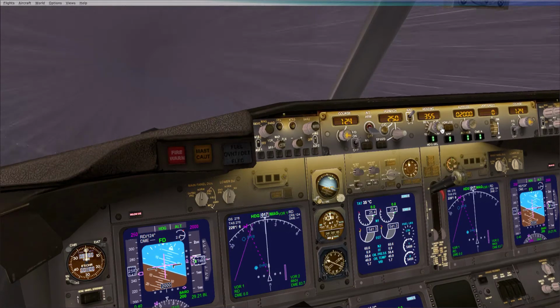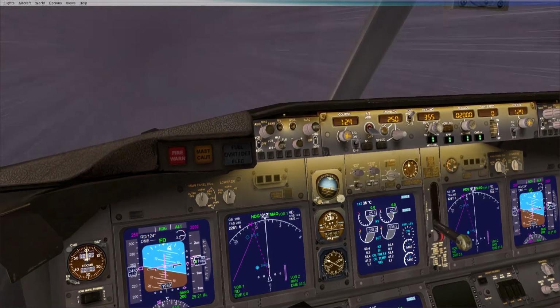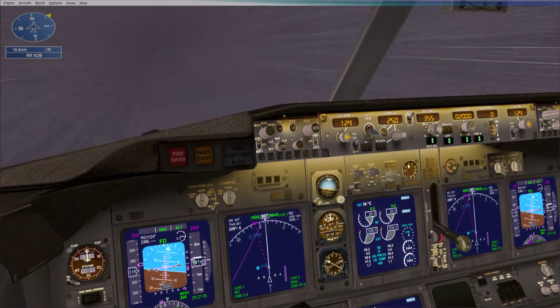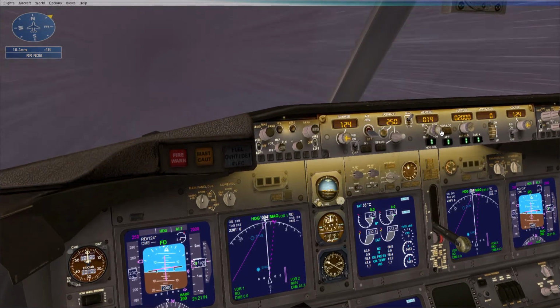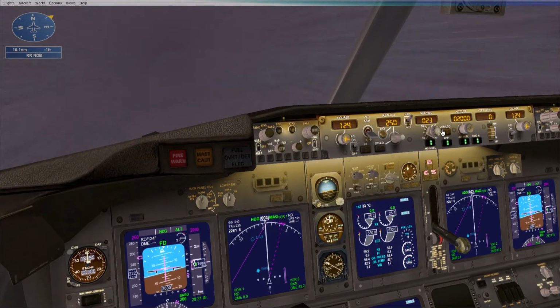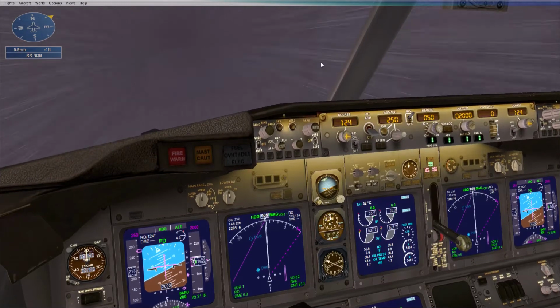World Travel 293, fly heading 050 to the Rotterdam Romeo Romeo NDB. Reduce speed to 180 knots. 050 to the NDB and slowing to 180. World Travel 293. Okay, bring us around to 050 degrees, which will take us to the Rotterdam Romeo Romeo NDB, and slow to 180 knots.